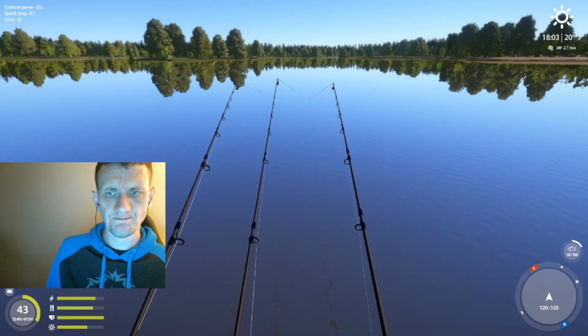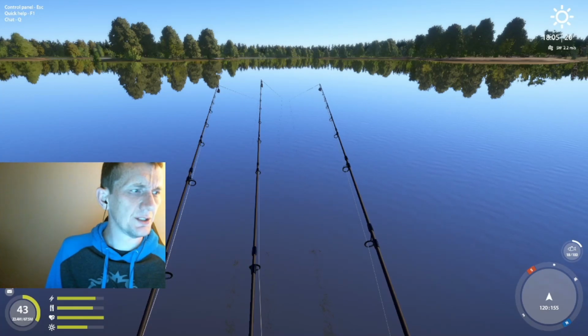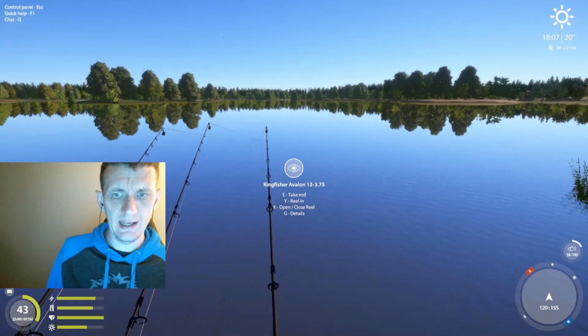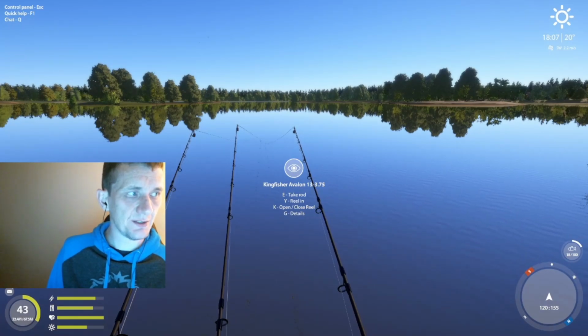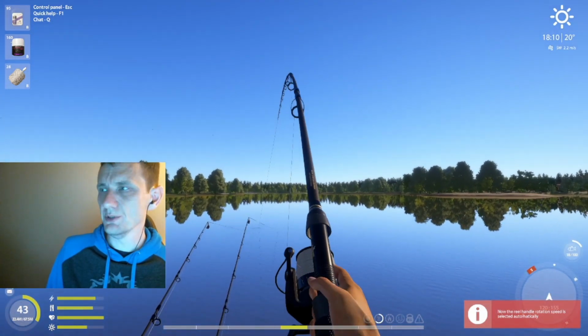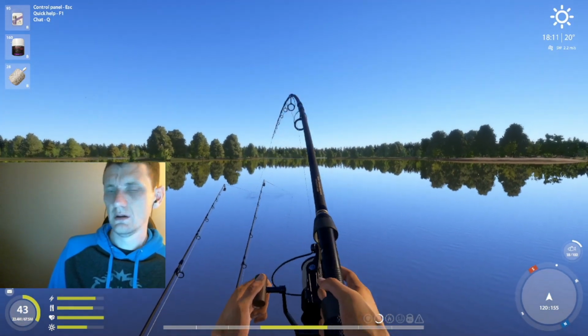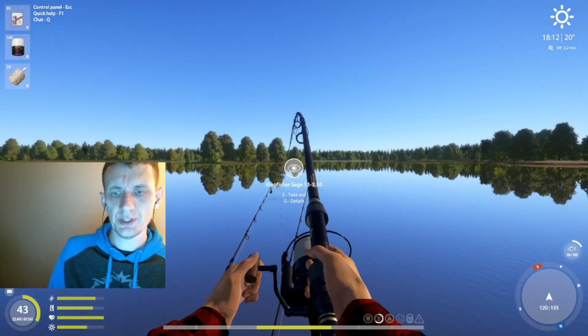And this time I'm using PVA. Still seems to be going really well. And have already seen one of the rares come in, which is always fun. All right, we'll move this third one over here to the yellow corn just for fun.